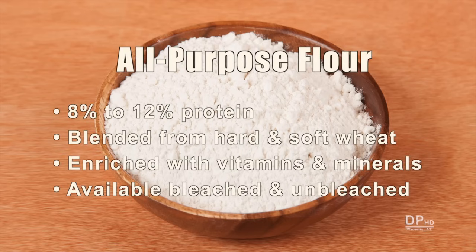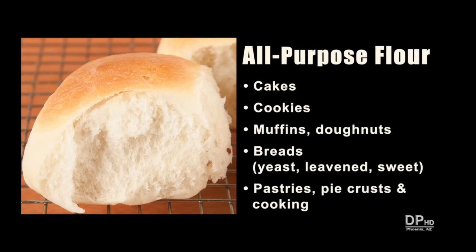Most recipes call for all-purpose flour, a blend of hard and soft wheats with a protein content between 8 and 12%. It's enriched with vitamins and minerals lost when the bran and germ are removed, and sold bleached and unbleached. Bleaching whitens the flour and helps gluten develop. All-purpose flour is the go-to flour for home cooks and bakers. With few exceptions, most recipes specify all-purpose flour.